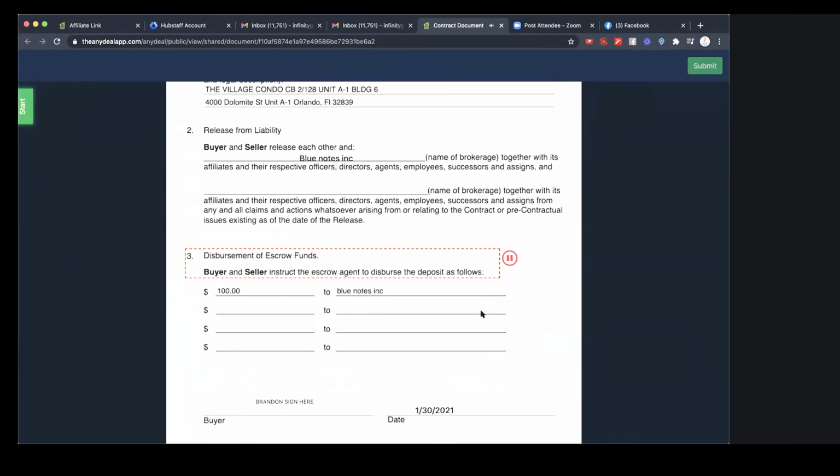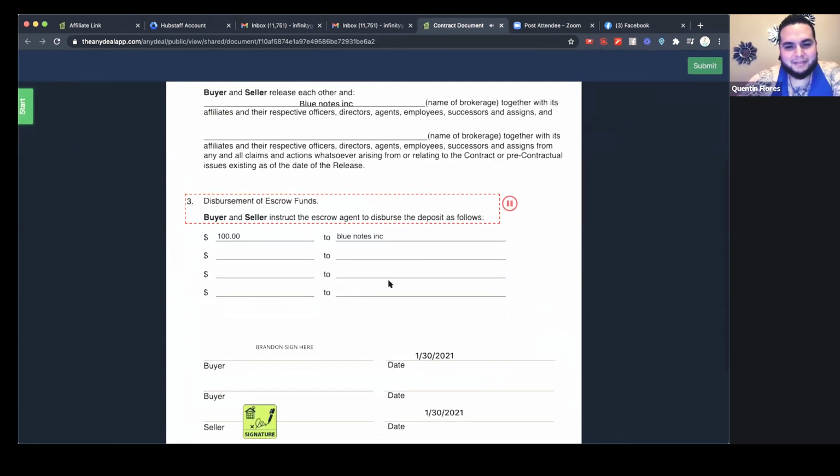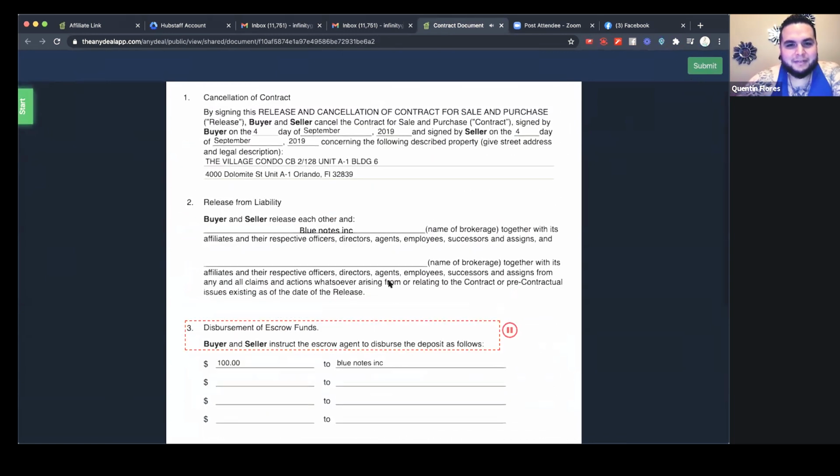Hey Quentin, how's it going? I don't know if you do remember, but I did put down a $100 down payment on this particular deal. Due to that, we're not able to go ahead and get this across the finish line. I just want to go ahead and send you this release and cancellation just so that you can move forward if you wish, as well as it's going to go ahead and disperse this money back to me. Please go ahead and sign at the bottom.